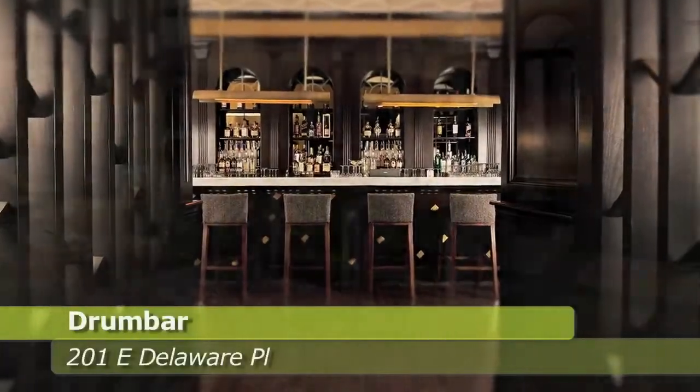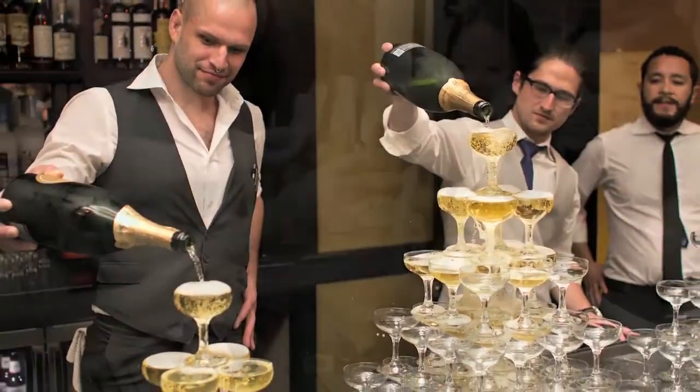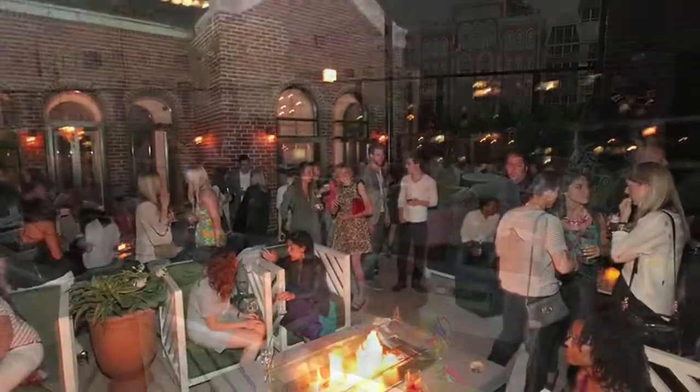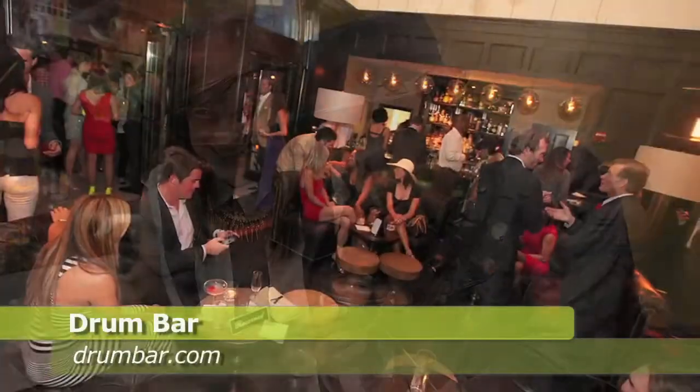Located in Chicago's Gold Coast, Drum Bar takes the Chicago Speakeasy all the way to the top. Perched above the rooftop of the Rafaela Hotel on Delaware Place, Drum Bar is a multi-seasonal destination with its speakeasy style and classic contemporary outdoor garden terrace. Delivering warmth and style with old Chicago and new, it's a destination not to be missed.